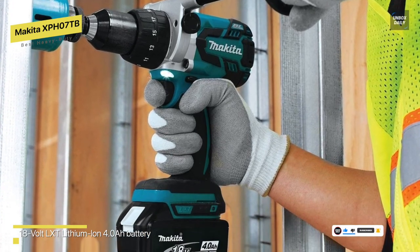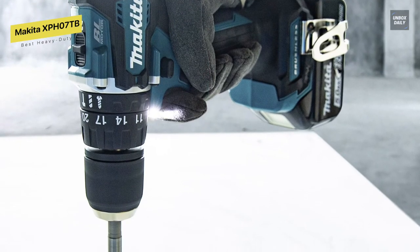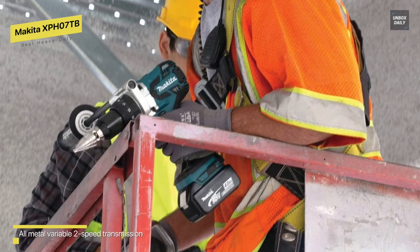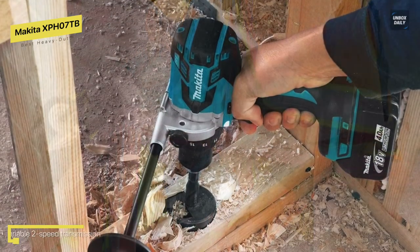You'll also receive 2 batteries, so you'll always have one ready to go. Aside from that, there are 2 variable speed settings, low, up to 550 RPM, and high, up to 2100 RPM. Even better, it also includes a side handle for added control to reduce the chance of injuring your wrist and arm while using the tool.